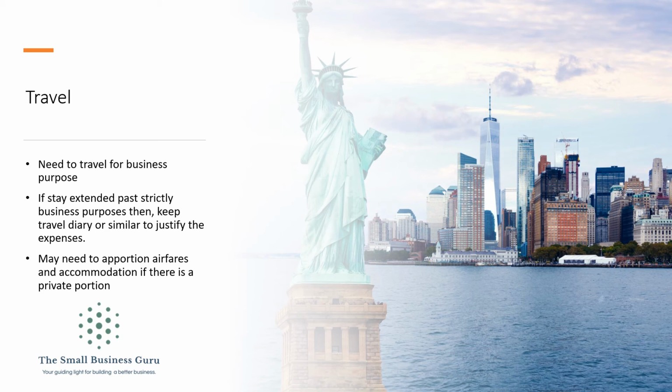Travel is another good expense for small business. You need to make sure that you have receipts for airfares, accommodation, any taxi fares or conference fees, meals, all of those sorts of things are deductible. If you are staying longer than what is strictly necessary for business, then you need to keep a travel diary and you need to be able to apportion those big costs like airfares and accommodation into the business portion and then the private portion if you have stayed longer, started before or finished after the business portion of your trip.